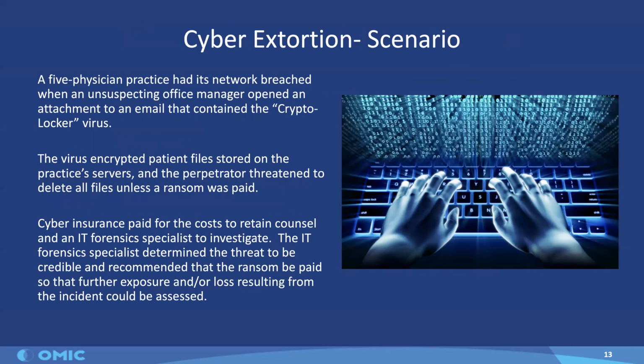In our next scenario for cyber extortion, we have a 5-physician practice that had its network breached when an office manager opened an email attachment that contained the CryptoLocker virus. The virus encrypted patient files stored on their servers, and the perpetrator threatened to delete the files unless a ransom was paid. Legal counsel in IT forensics determined the threat to be credible and recommended the ransom be paid so that further exposure or loss could be assessed. Cyber insurance paid for the legal and IT forensic expenses.